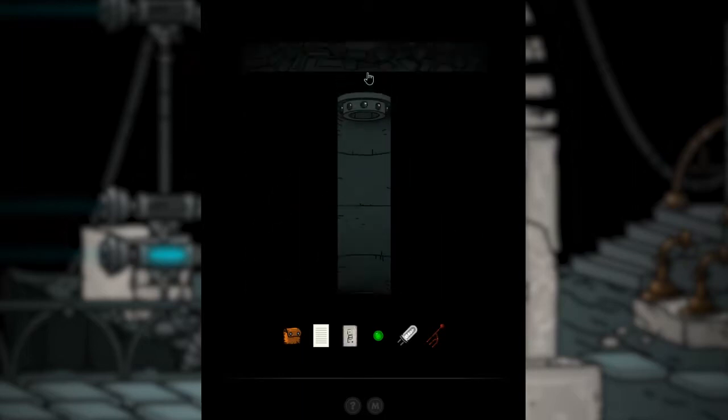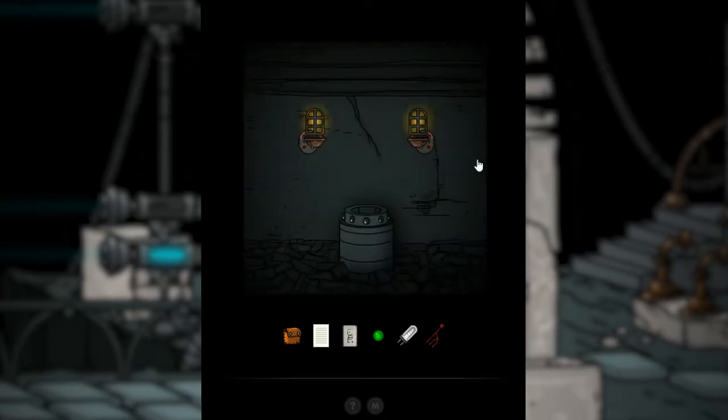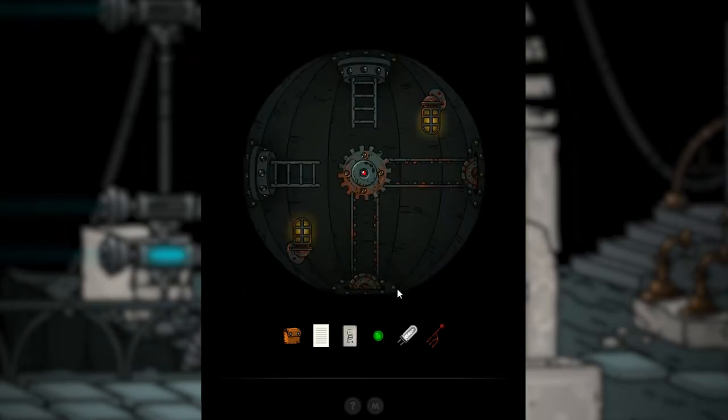Alright. Yep. And we get a 3rd plasma charge, which we'll be able to use soon. We can't spin this just yet. And this is what this is for.